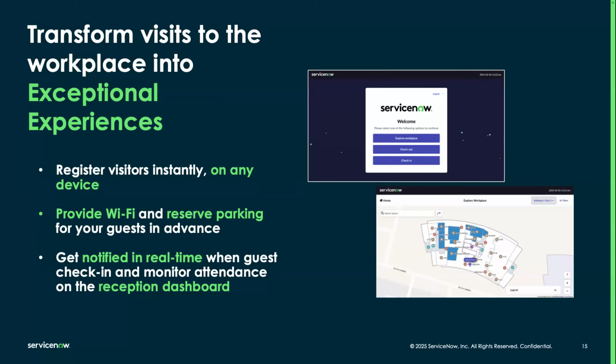So we have a whole set of capabilities, but today we'll be really focusing on how an employee registers a visitor to come to the workplace in a couple of clicks, and then following on to what that experience would look like for the visitor as they show up to the workplace. A big component to this is one of our newest capabilities within visitor management.